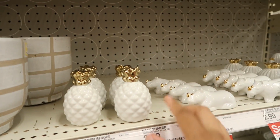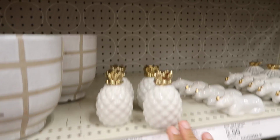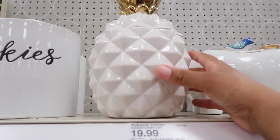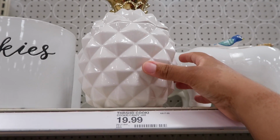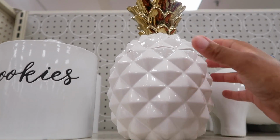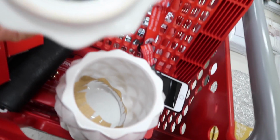These little pineapples are so cute. These are little pepper shakers, salt shakers. And then this is really nice. It is a cookie jar, but I wouldn't use it for cookies. I would use it in my room. Maybe put some lip gloss in there. Let me show you. So here is what the inside looks like.